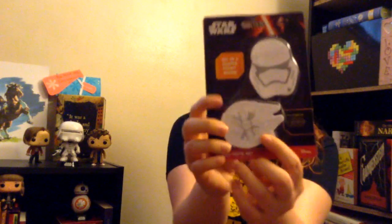Alright, moving on. Let's see what we got here. Okay. There's sticky note sets. This is kind of fun. We have the Millennium Falcon and a Stormtrooper helmet. I can't say I've ever had a sticky note pad that's shaped like anything other than just a standard square. So this is kind of cool. I'm also going to feel weird writing notes on them, but I think I'll find some inventive ways to use them. I might just turn them into stickers.